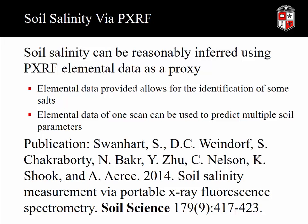And this elemental data allows for the identification of some salts. If you're looking at sylvite, it's potassium chloride. I can tell you exactly what that is. If you're looking at halite, sodium chloride, I can tell you about the chlorine component, just not the sodium. But this elemental data can be used to predict multiple soil parameters, and that's also one of the powers of using portable X-ray fluorescence. If you're interested in this publication, it was back in 2014 in the journal Soil Science.